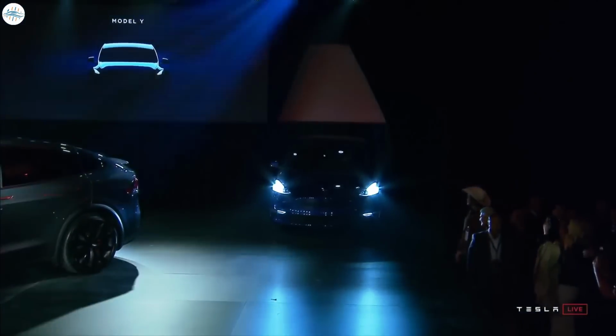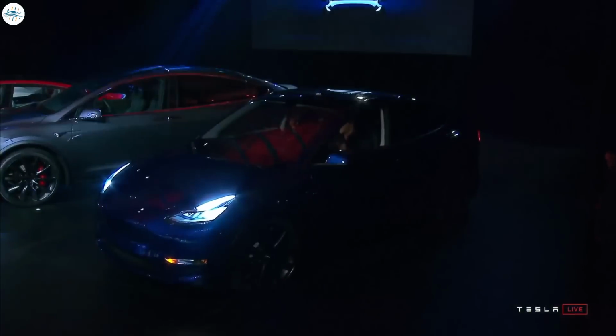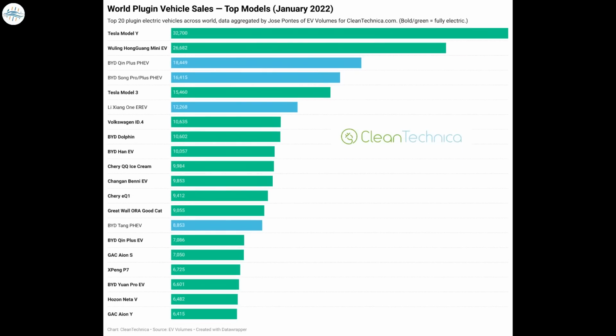The compact SUV immediately captured the sympathy of consumers, so Tesla CEO Elon Musk has repeatedly expressed confidence that Model Y would become the company's best-selling car in the near future. According to data compiled and published by Clean Technica, Tesla Model Y was the world's best-selling electric vehicle in January 2022. The popularity of the American SUV has surpassed even the super-affordable electric car, Wuling Hongguang Mini EV, which costs about $4,500. According to the data, Tesla sold 32,700 Model Ys, while China's Wuling only sold 26,682 Hongguang Mini EVs, 23% fewer than the American manufacturer's model.